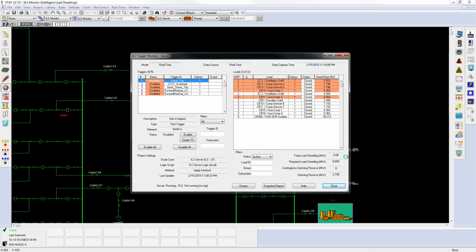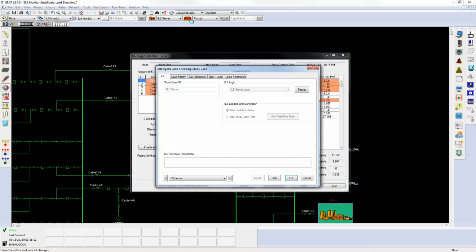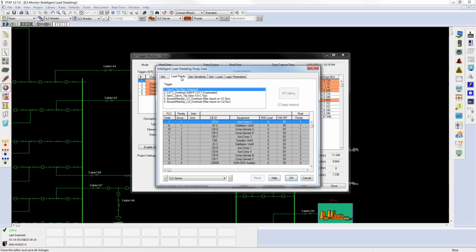An unlimited number of schedules can be set up and updated into the ILS system without the need of bringing the system down. All we will need to do is go to the server and update the selected new schedule.